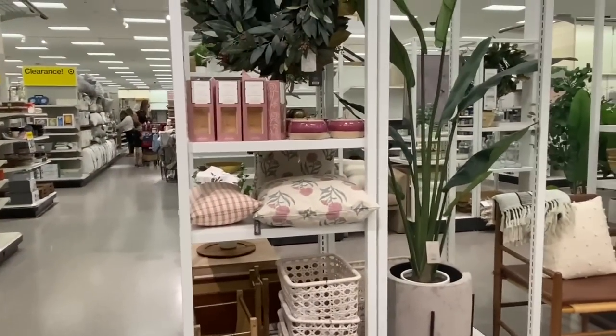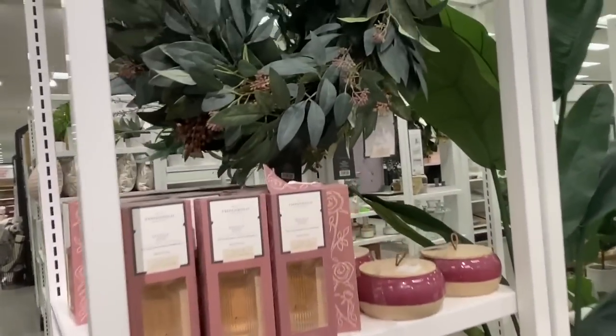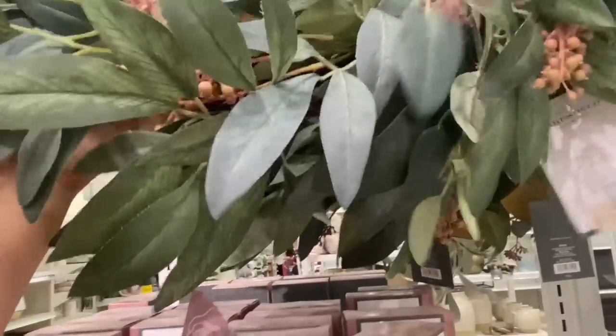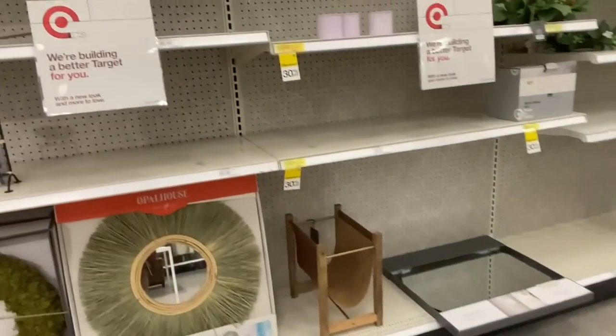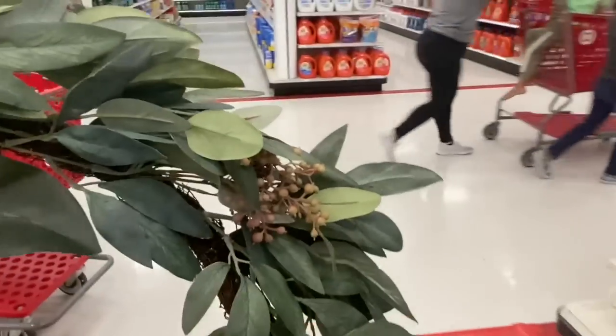When I turned around here, my eye immediately went to all the pink boxes and pillows on these shelves, not even noticing the wreath up above. That is absolutely perfect for our project today. It is going to work so beautifully with our print and add just the right amount of texture to the space.